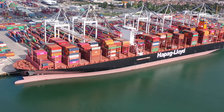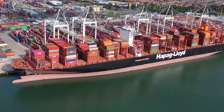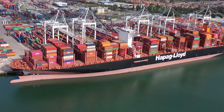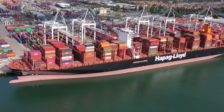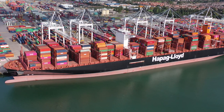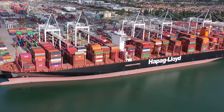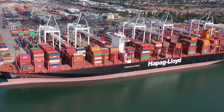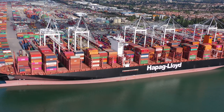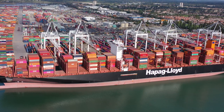I don't normally film ships when they're stationary in port, but I haven't had a lot of opportunity with the new drone recently, due to weather conditions, to actually have a good old play with the camera. So I've come down to the container port terminal of Southampton Port to try a few shots.